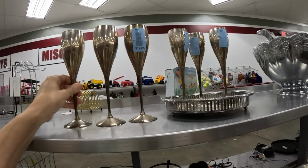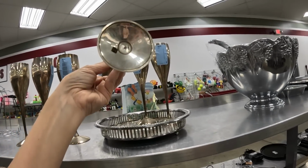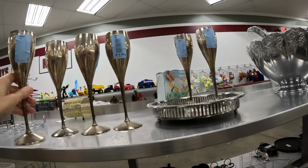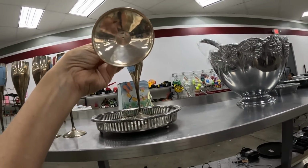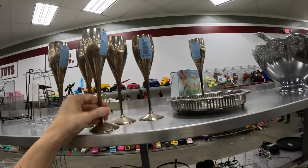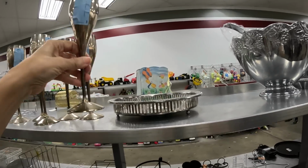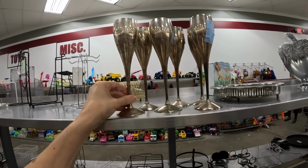Oh, and today is blue 75% off. We will go with that. Oh, we have a marking on that one. Made in India. I am like 99% sure these are silver plate. They do need a good cleaning. Will I do that? No. The only time I clean silver is when it's 925, you know, sterling.